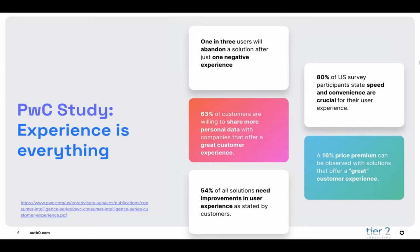And most, or at least many, of these interactions that are user experience or customer experience relevant happen in your identity system. If a user logs in and they get weirdly redirected to 10 different pages where they have to give consent, where they have to do multi-factor authentication, and they don't really know what's going on, that's a very bad experience. And your users will probably abandon your solution before they even started using it. This is especially true in B2C, where we see 1 in 3 users abandoning a solution after just one negative experience. But I'll also show an example in an enterprise B2B scenario where it's very important to have this great experience from a security perspective.